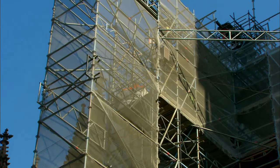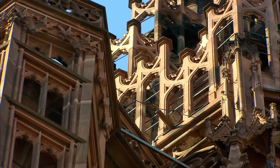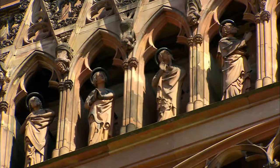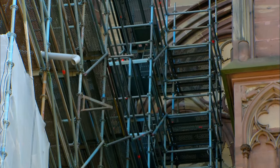Of course, when Gutenberg got here, the cathedral hadn't been finished and this huge tower and spire weren't quite completed. As you can see, there's still some work going on to this very day.